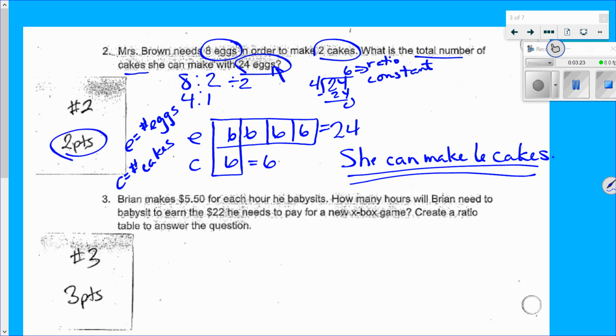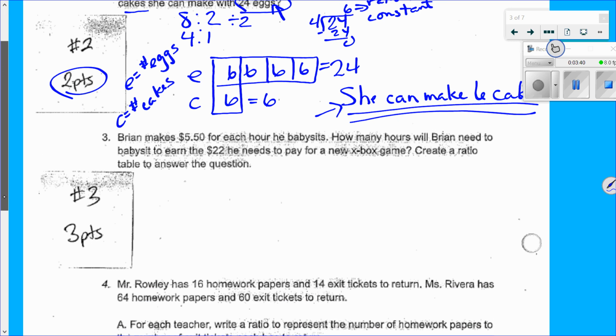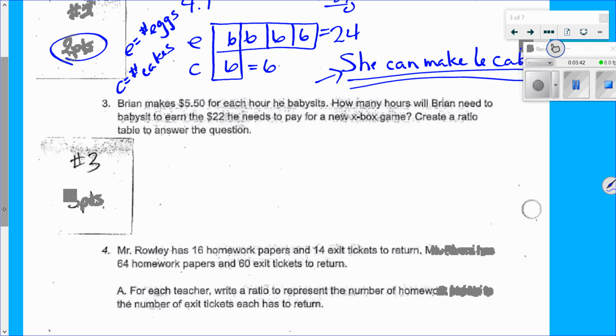So you'll notice number 2 is actually worth 2 points. You get 1 point for getting the correct answer. You get 1 point for showing your work. So I chose a tape diagram. If you chose a ratio table, that's fine, but you need to have something here to show your work. If all you have is an answer, sorry, you've already lost half credit on that point. You're only getting 1 of the 2. So you've been warned. Make sure you show your work.